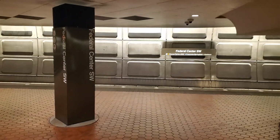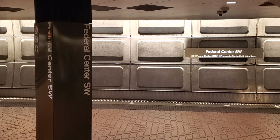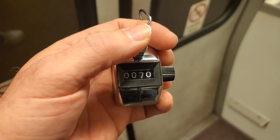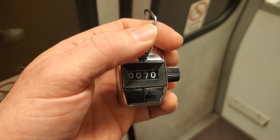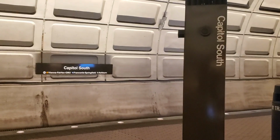Doors opening. Federal Center Southwest, station number 70. Please move to the center of the car. Step back, doors closing. Doors opening. Capitol South, station 71.